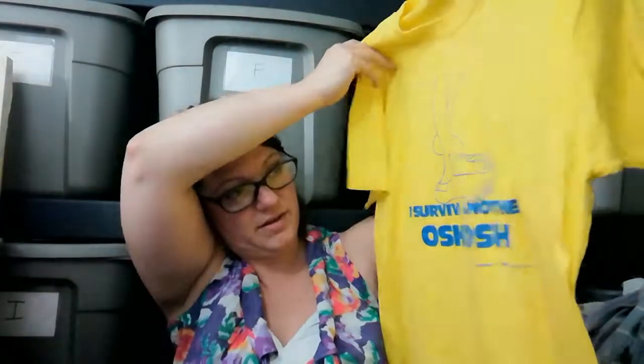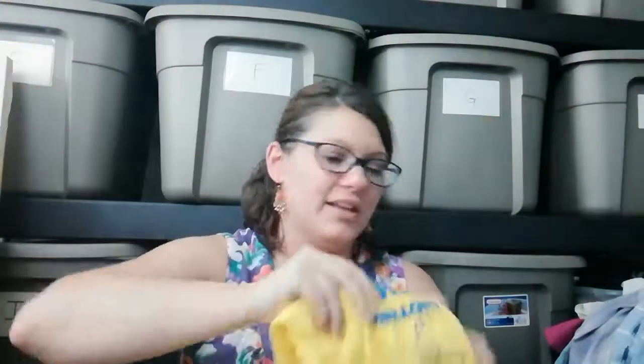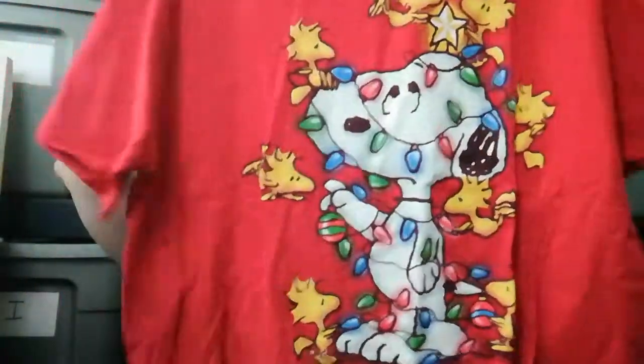Oh, I got this just because I like vintage tees. It says, I survived another Oshkosh. So it's that super soft, single stitch sleeves. So we're talking 70s, 80s. I got this for all of the crossover I Want Christmas and Snoopy fans. So it's just a long sleeve t-shirt, or excuse me, just a regular t-shirt.